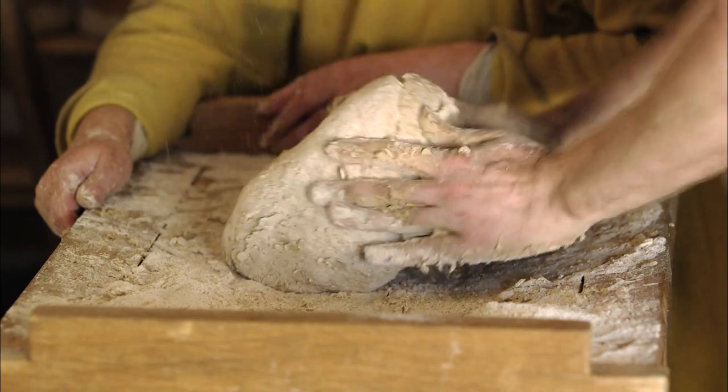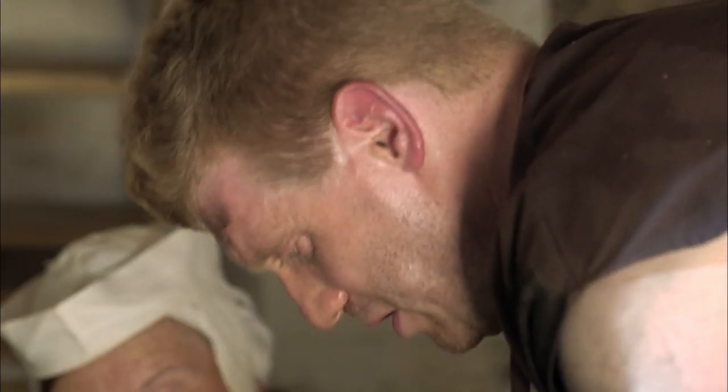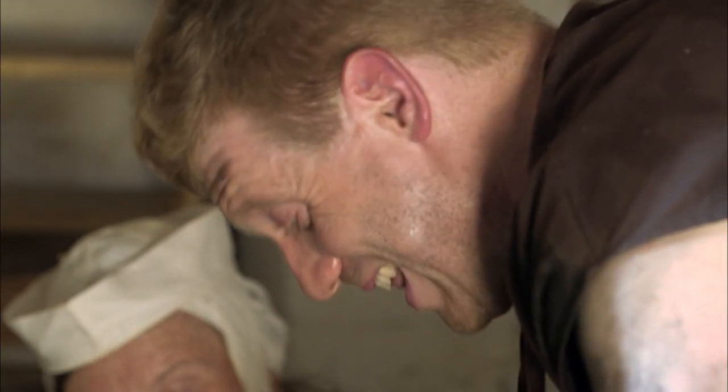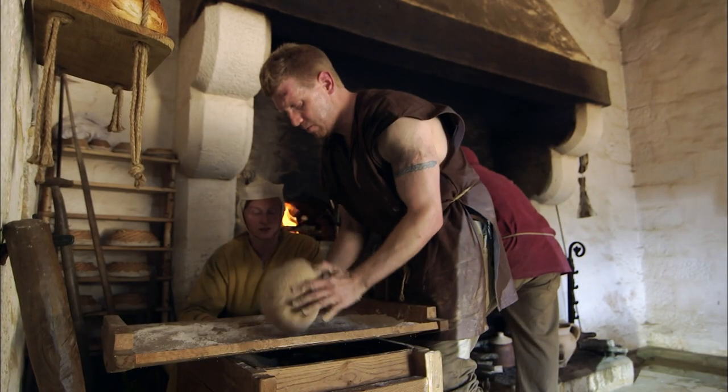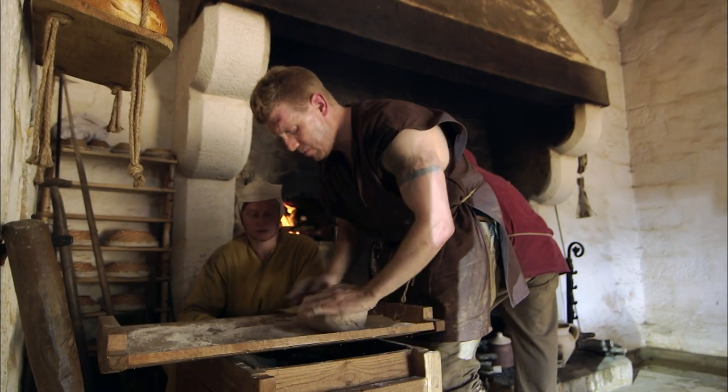OK, that's behaving much more like a lump now, isn't it? When you think work is involved in this at every stage, it's massive. It is a big effort. So you're happy with that? So just roll it into a nice loaf shape.